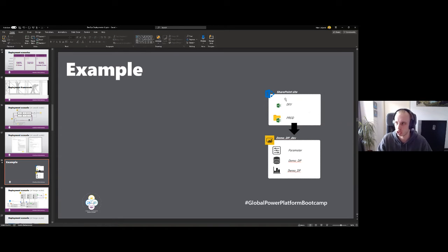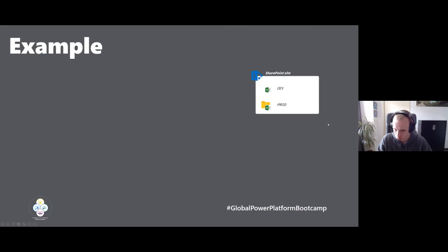Can be, in this example, in the same SharePoint library. It can also be in a different one.